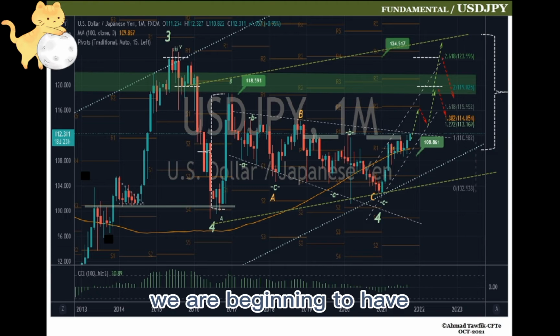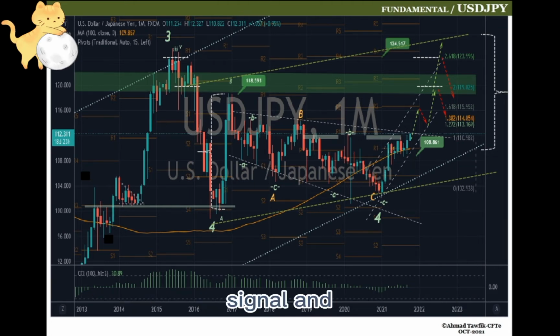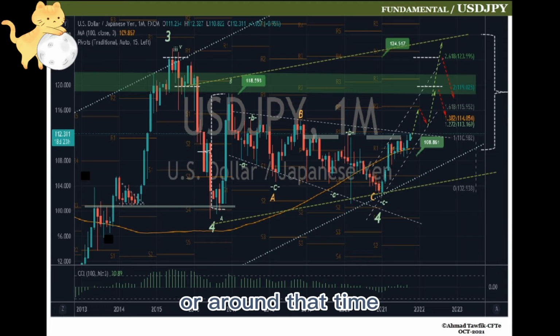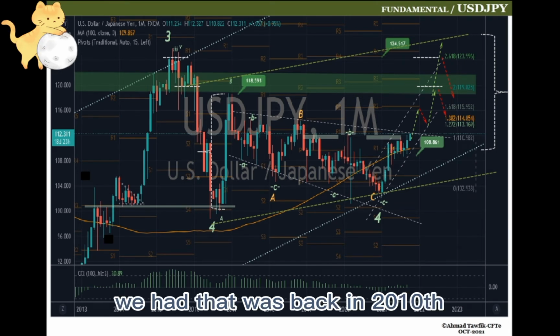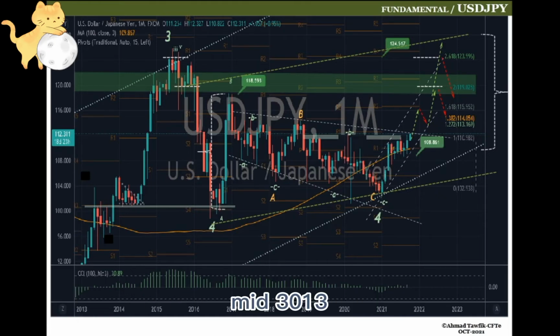We're beginning to have a bounce on the zero line on the monthly. This could be a very strong signal, and the last time we had this was over here, during the Trump administration's victory, I believe, or around that time. No, that wasn't during the Trump administration's victory. The last time we had that was back in 2000 and over here, between mid 2013.